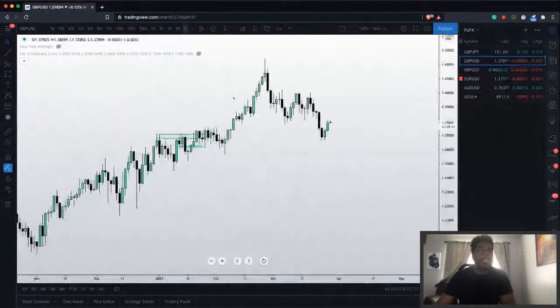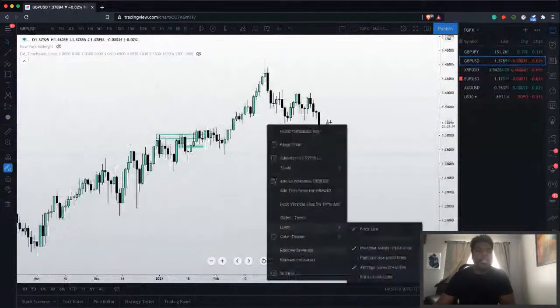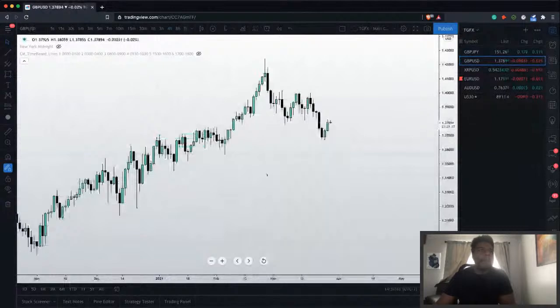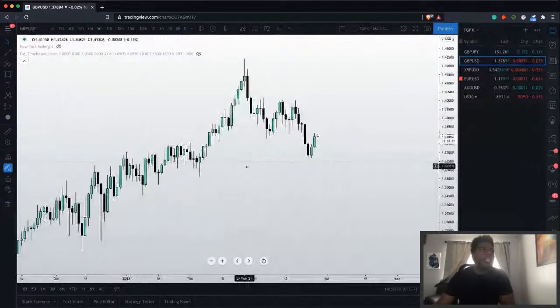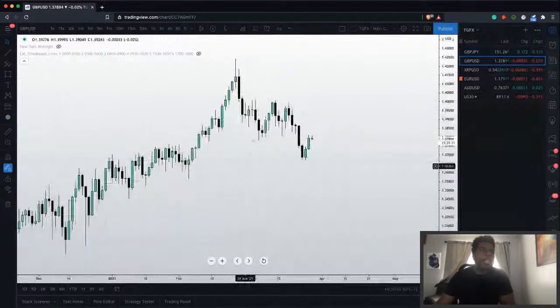All right, so I'm pretty sure GU is going to look pretty similar here. We can see GU looks a little bit more bearish than GJ did. So overall, we can mark our wicks here, and we can also mark off this high here.